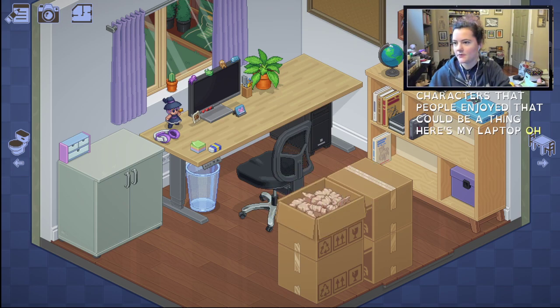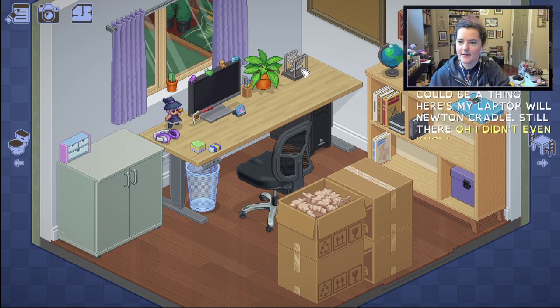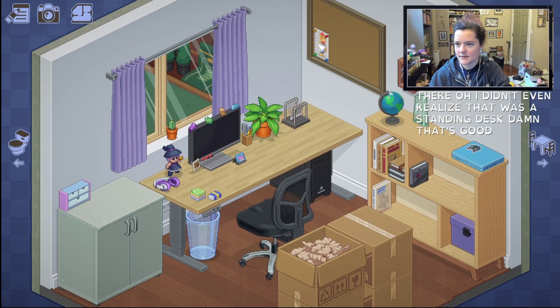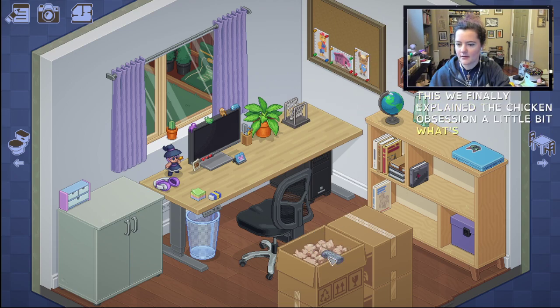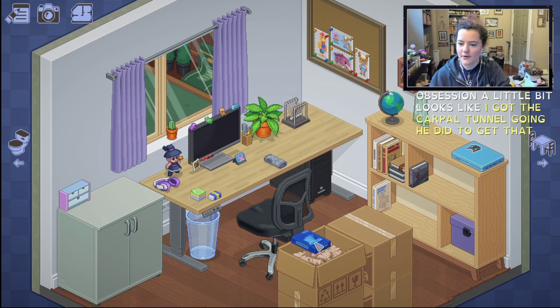Oh, little Newton cradle. That's still there. Oh, I didn't even realize that was a standing desk. Damn, that's good. Oh, what's this? Oh, we finally explained the chicken obsession a little bit, it looks like. Oh, I got the carpal tunnel going. Needed to get that brace.